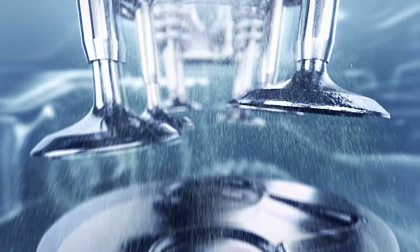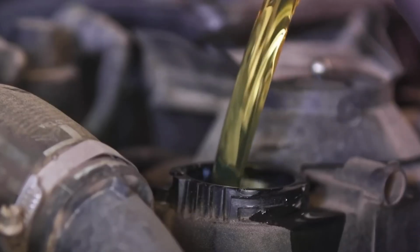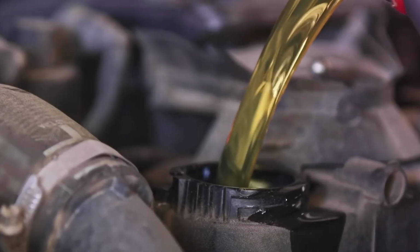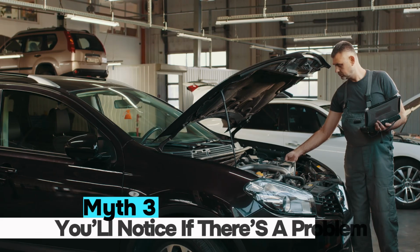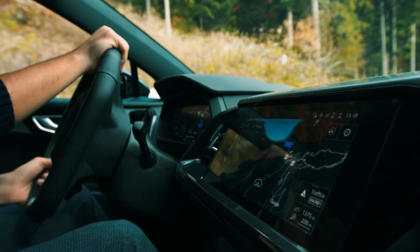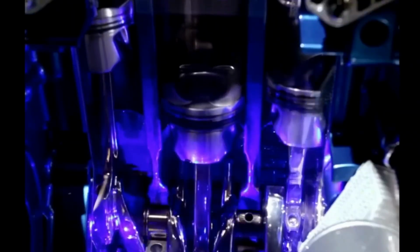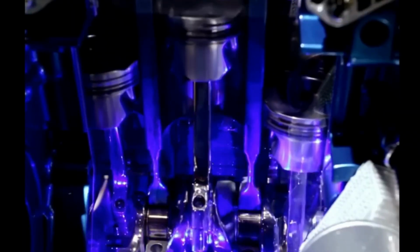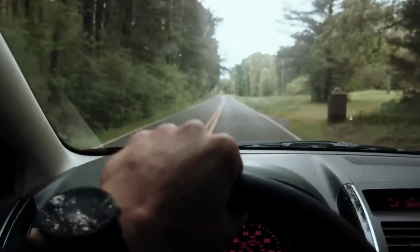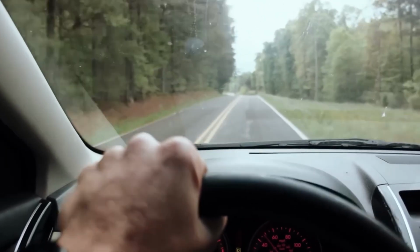Modern engines are not designed to burn off excess oil like your granddad's old beater. Excess oil can slip into the combustion chamber, clog the catalytic converter, or gunk up sensors long before it burns off. Myth 3. You'll notice if there's a problem. But in reality, you might not. Engines can run just fine with overfilled oil, until they don't. Damage from foamed up oil happens silently and slowly, and by the time symptoms show up, it's already cost you. So next time someone says, a little extra won't hurt, you'll know better, and so will your engine.